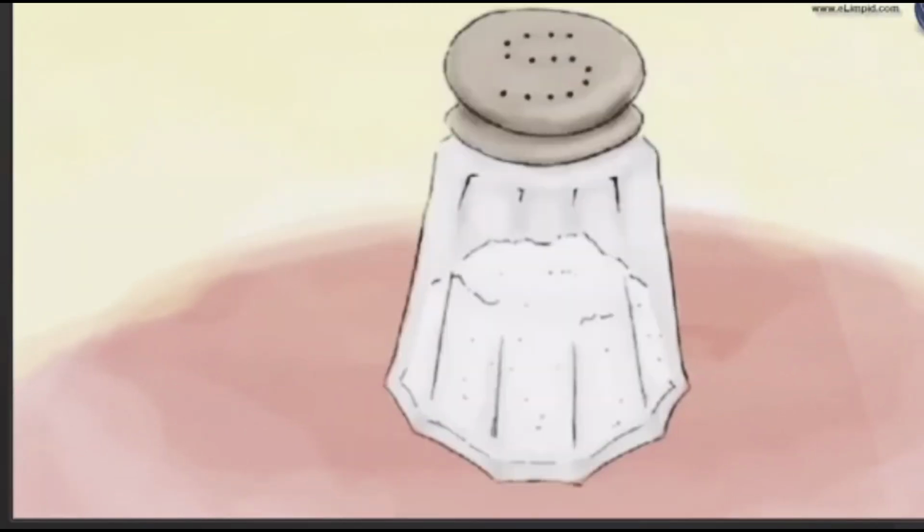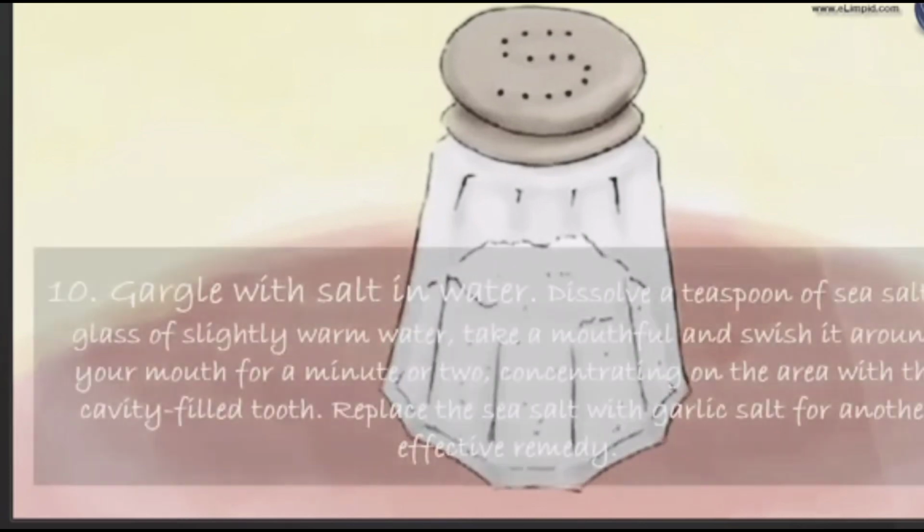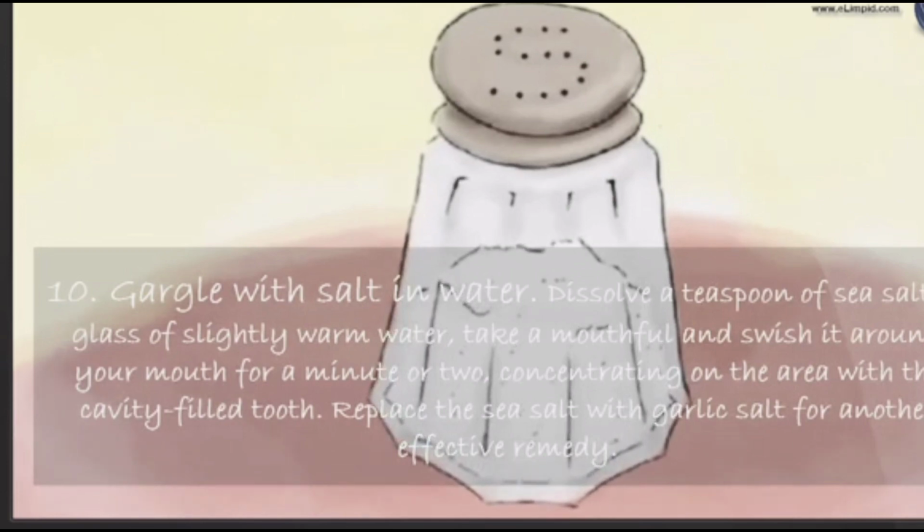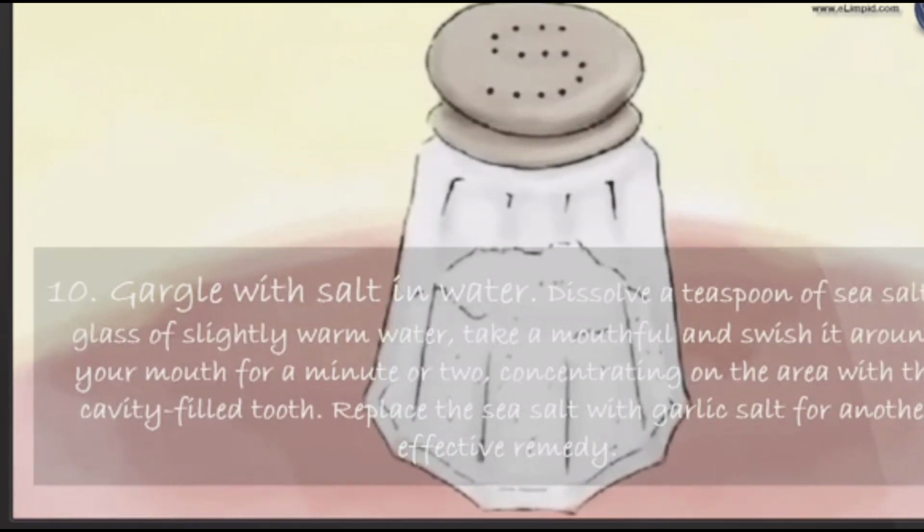Gargle with salt in water. Dissolve a teaspoon of sea salt in a glass of slightly warm water, take a mouthful and swish it around your mouth for a minute or two, concentrating on the area with the cavity-filled tooth. Replace the sea salt with garlic salt for another effective remedy.